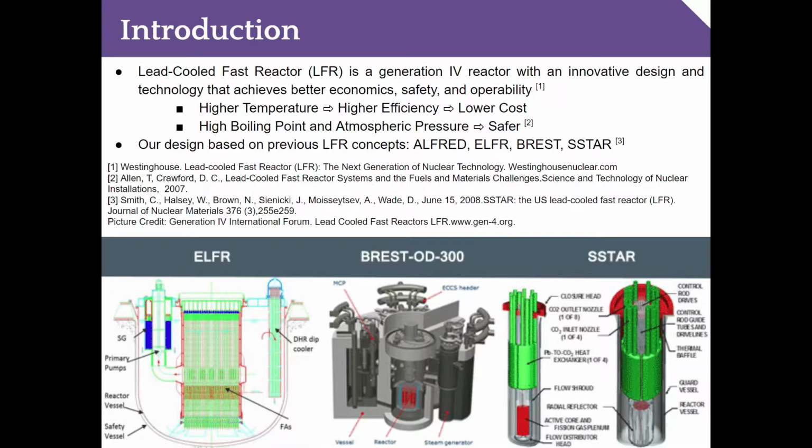Lead-cooled fast reactors are an advanced type of nuclear reactor that use lead coolant to achieve better economics, safety, and operability compared to today's light water commercial reactors. The higher operating temperature of lead leads to higher thermal efficiencies and thus better economics. Its high boiling point and non-pressurized conditions mean the core will be safer and simpler. We based our design on several published LFR designs, including the ALFRED, ELFR, BREST, and SSTAR prototype reactors.